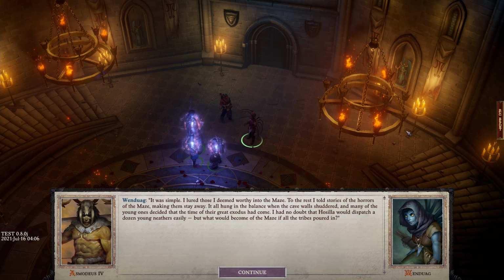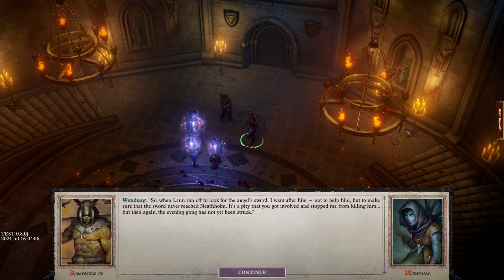It was simple. I lured those I deemed worthy into the maze. To the rest, I told stories of the horrors of the maze, making them stay away. It all hung in the balance when the cave walls shuddered, and many of the young ones decided that the time of their great exodus had come. I had no doubt that Hosilla would dispatch a dozen young Neethers easily. But what would become of the maze if all the tribes poured in? So when Lan ran off looking for the Angel's sword, I went after him. Not to help him, but to make sure that the sword never reached Neathom. It's a pity that you got involved and stopped me from killing him. But then again, the evening gong has not yet been struck.